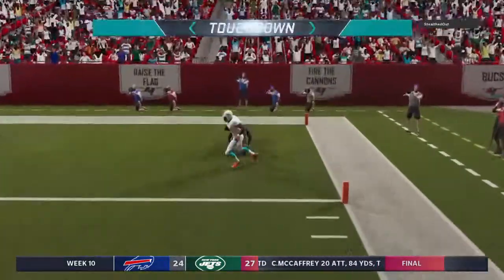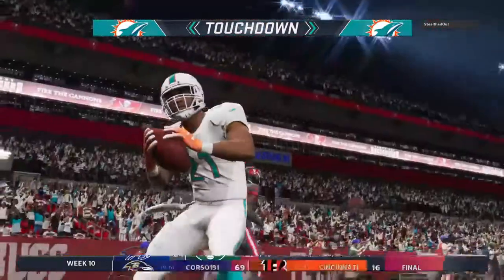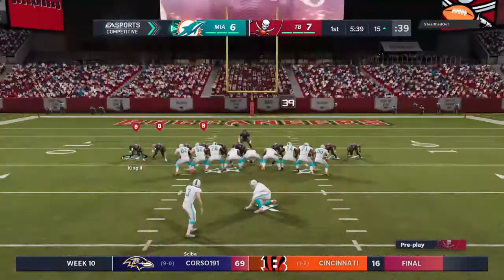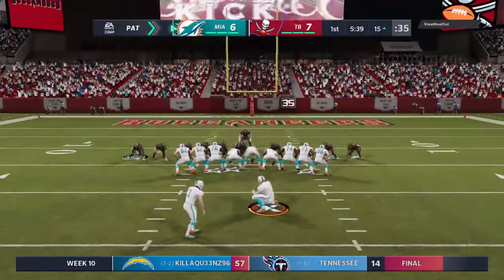And he will take it in for a Dolphins touchdown. A great play there. His 21st touchdown of the season. And the Dolphins are an extra point away from tying up this football game.